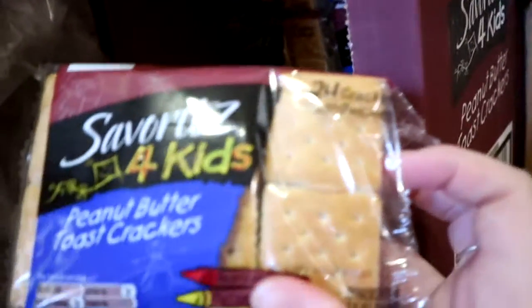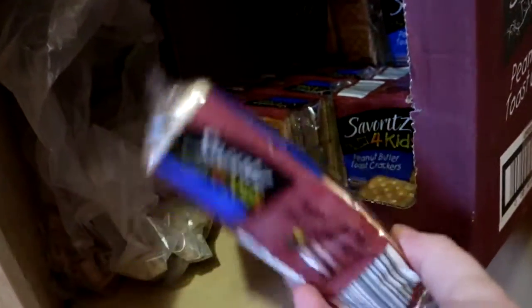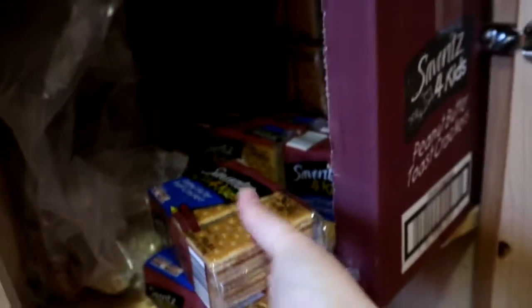Also, just a whole case I got at Aldi of these peanut butter crackers. They were on sale, I think like 49 cents a little pack. So I just got a whole case, and we've actually really been enjoying them. You can see we've eaten a bunch. So we're going to take some of these hiking. I'm going to set them up there with the bread so I don't forget.